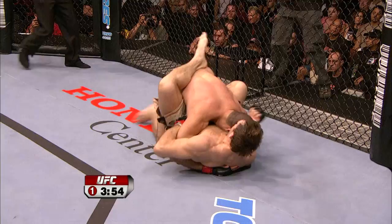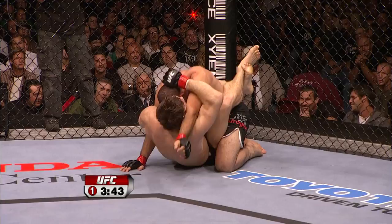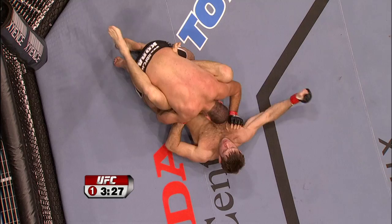Shogun with the takedown. He's past the half guard. Put the pace at his speed. Forrest brings it back to full guard. They love Shogun. Forrest Griffin here. I can't tell if that's Forrest or Shogun. Forrest controlling Shogun's wrist on the left side. Shogun can't pass.